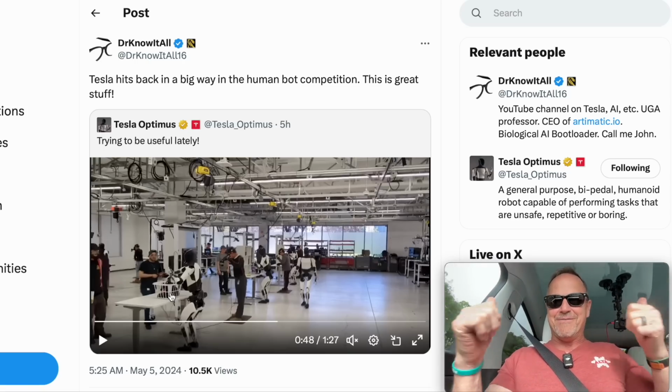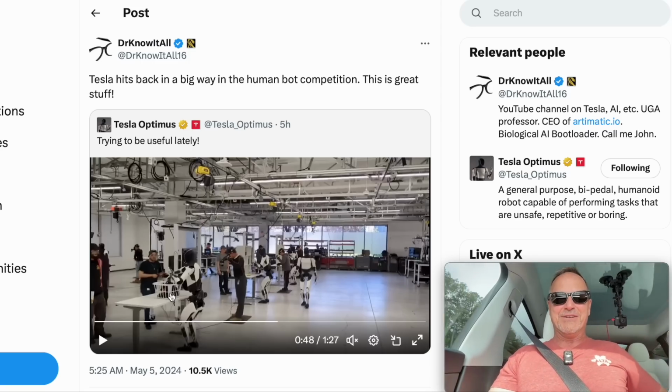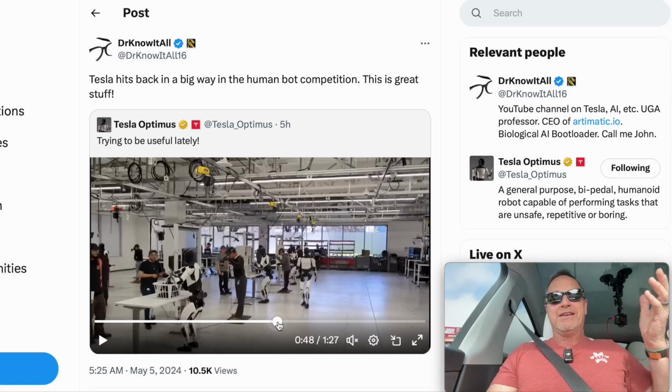So we may be talking clothes in a basket, which is even more exciting than putting batteries in a tray, for those of us who hate doing laundry and putting away laundry. But these look like more household tasks over here, and the other stuff is more factory tasks. But that's really cool.